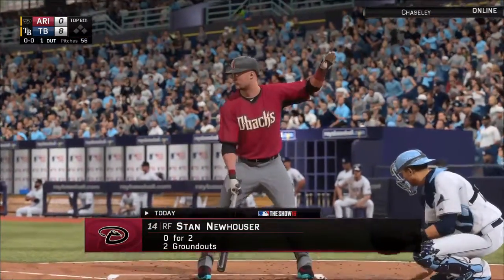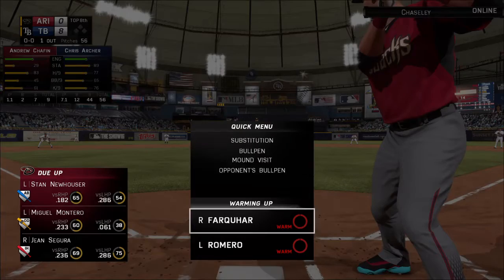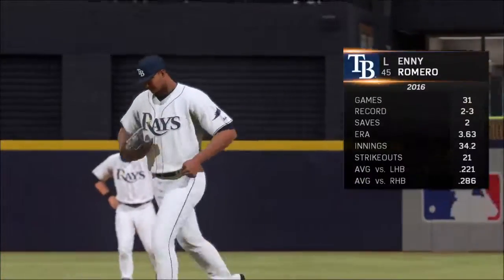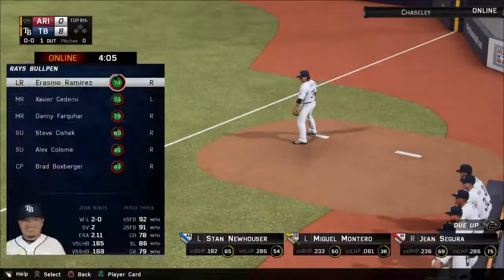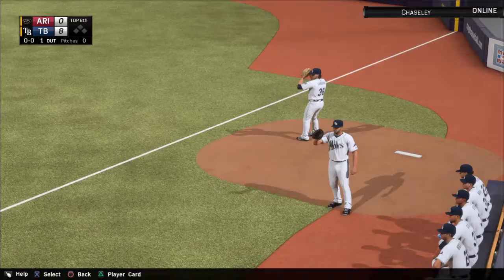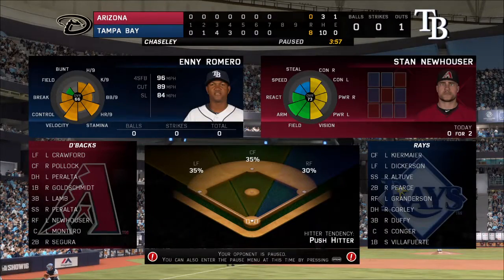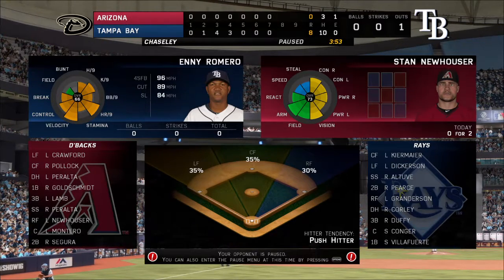Stan Newhouser will stand in again. A couple of groundouts for him on the ledger in his 2 trips so far. Yeah, just sort of rolling over on it, guys. See if he can make a small adjustment and get through one here. So with a lefty waiting, they'll go to a lefty of their own out of the bullpen here. Action in the Rays' pen now as they've got a lefty and a right-hander up and throwing.